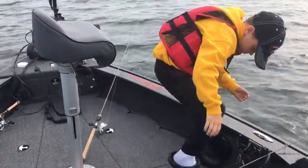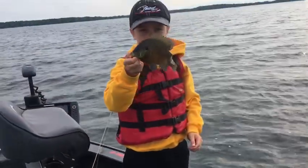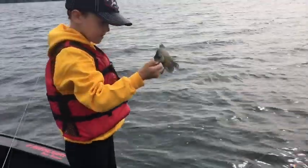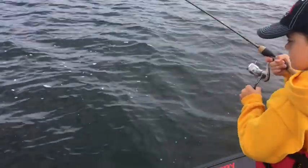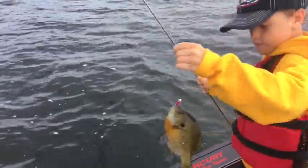Quick release. That's a nice one. You're lipping bluegills, you're getting good ones. And my son Parker's got another one. Ooh, nice one there. Nice, pretty colorful bull.